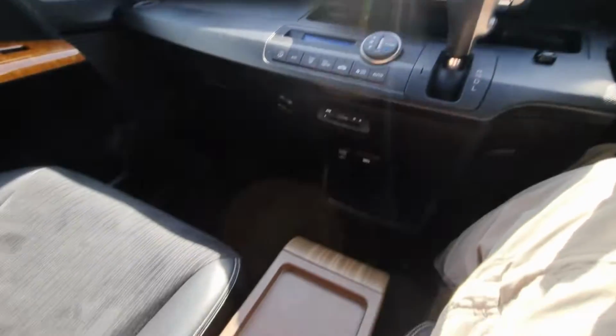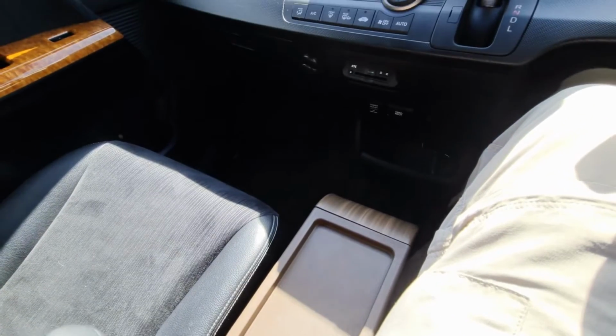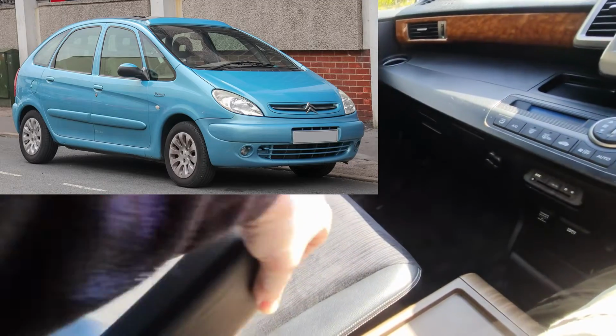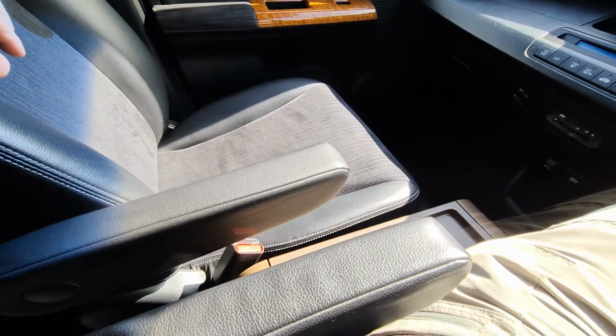In the front here, between us, we've got a little pocket. Now we can take that in and out. They don't usually have that, and this reminds me so much of when I had a Citroen Picasso, and the kids could walk in between. Driver and passenger have armrests.